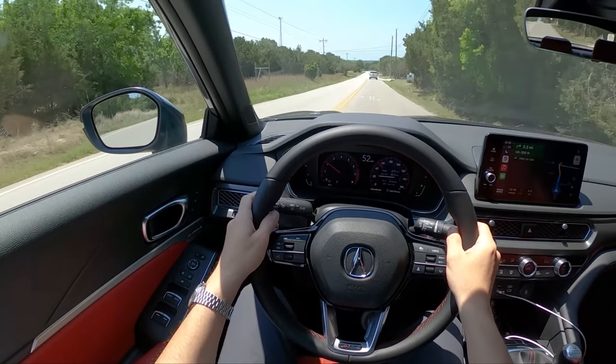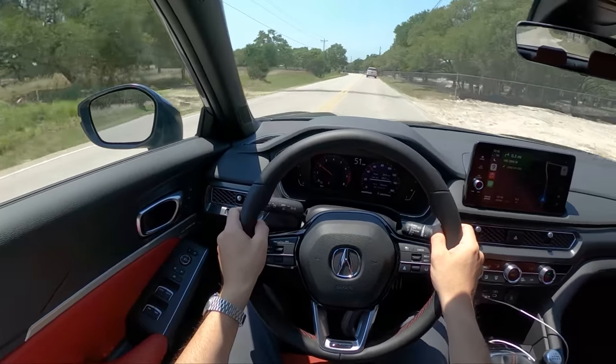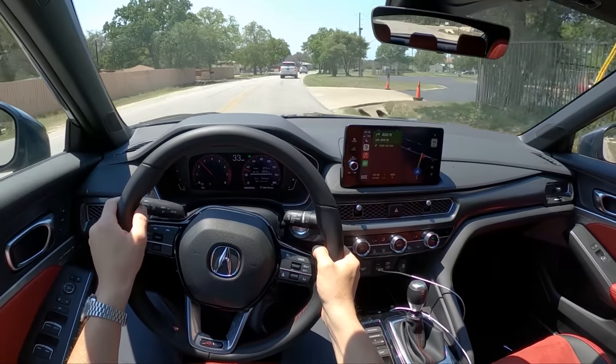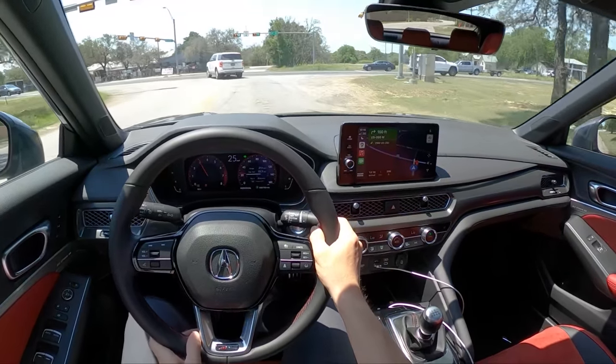I have nice visibility, a pretty thin A-pillar. All around me I can see well. I like the shape of these mirrors too. Acura hasn't gone overboard with the active sound tuning either in this Integra. It's pretty toned down, pretty muted.